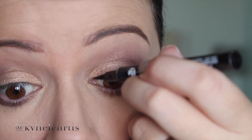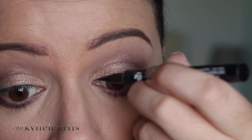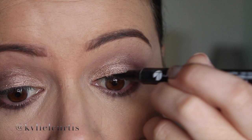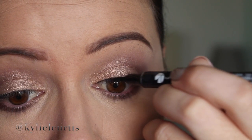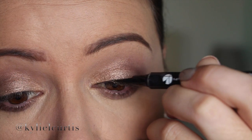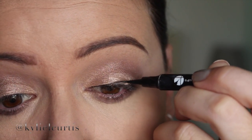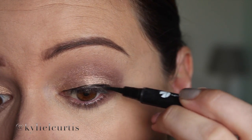Then I'm going to use a Master Precise liner, and it goes from really thin from the inner wing, and then I go quite thick on the outside. I haven't got a major wing on the eye, I just did a tiny little flick. I'm more concentrating the liner on the actual lid, and I do quite thick on the lid. Well, thick for me, since I very rarely wear liner, but I thought this look really called for it, so carry on and do it if you want to.